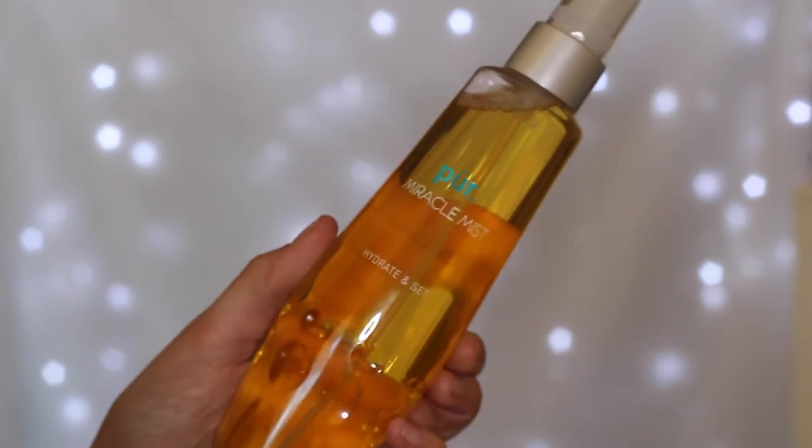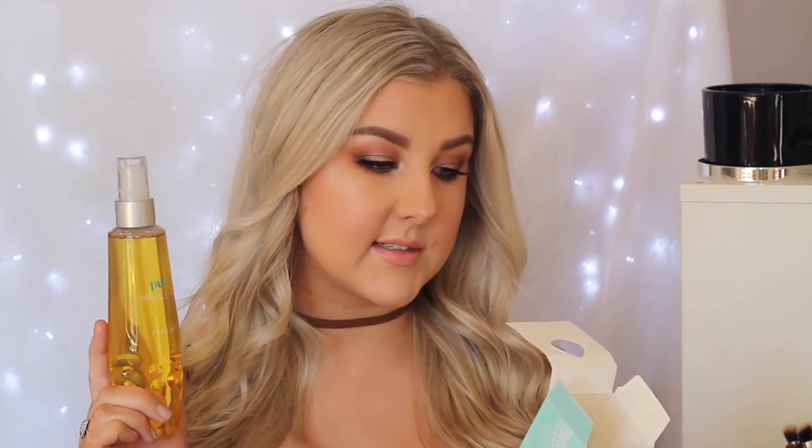So I haven't used it. I have sprayed it to smell it, and I'm not a huge fan of the scent. It smells very natural and citrusy, but it does say on the packaging that it does contain citrus oils to refresh the skin's appearance, and fulvic acid nourishes with minerals and amino acids. So it does have the citrus in it, so that's why it would smell like that, I guess. But it says it instantly hydrates dry, tired and stressed skin and helps set makeup for a long-lasting perfection. So I'm very interested to try this out.